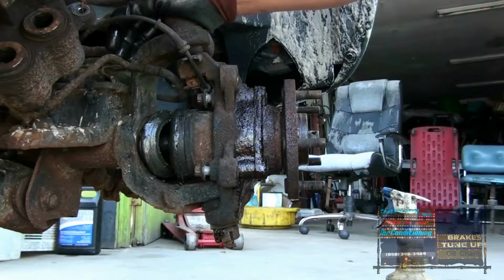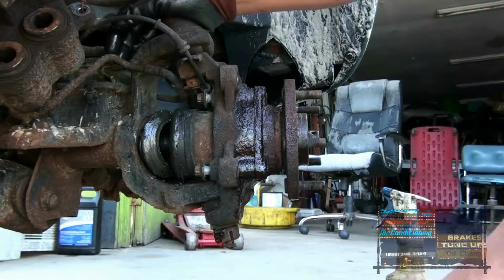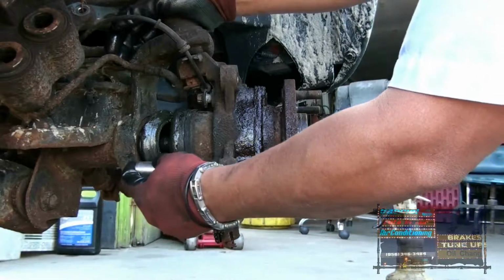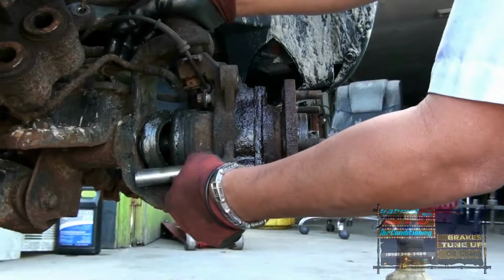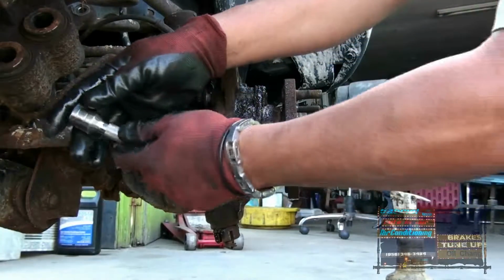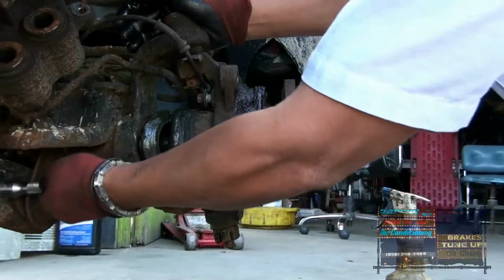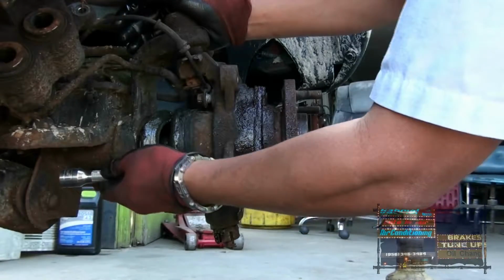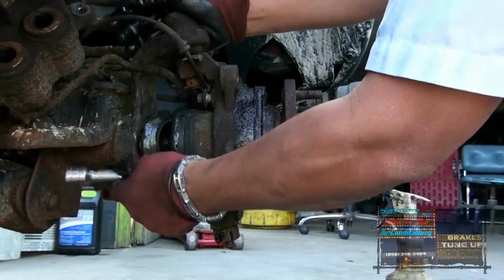But you really don't need to buy that tool, because you can put a socket right here like this one, and a long extension reaches this part. See, I'm going to get a longer extension right now, and I'm going to show it to you.